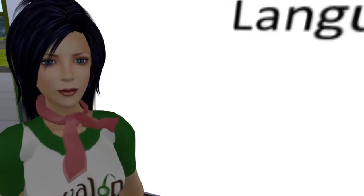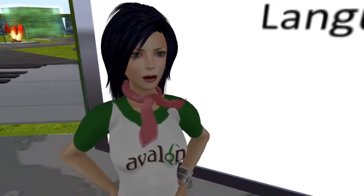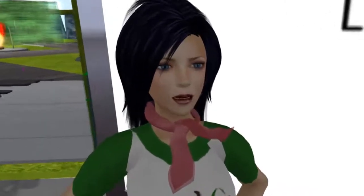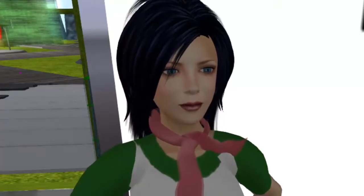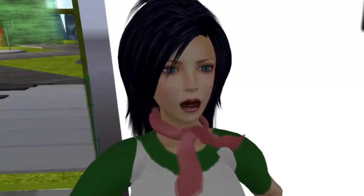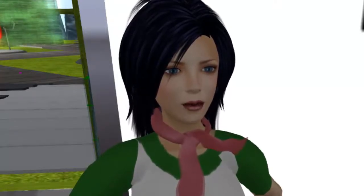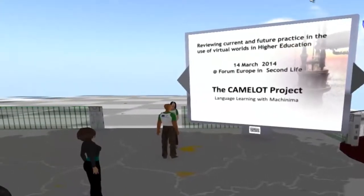Okay, I'm very happy to have the opportunity to present the Camelot project to you this afternoon. I'm involved in this project as associate partner, and both Carol, who is here, and I have been involved in assisting with some tasks in this project.